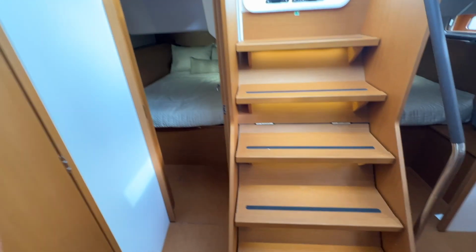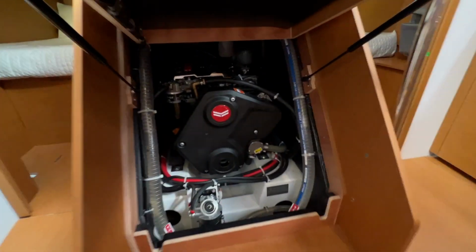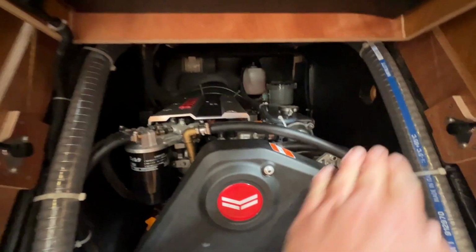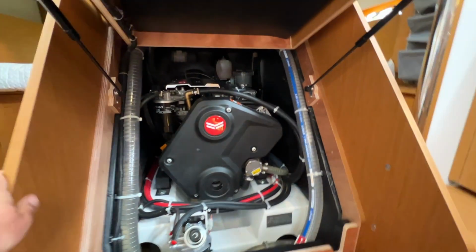Last thing we'll take a look at is the engine. Yanmar diesel engine underneath the staircase. Fuel filter right in the front. And then you also have an opening hatch on the side to get to the sea strainer for the raw water intake.